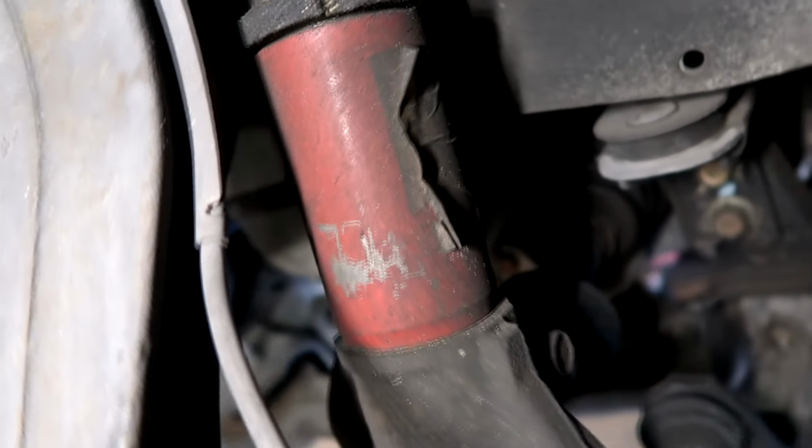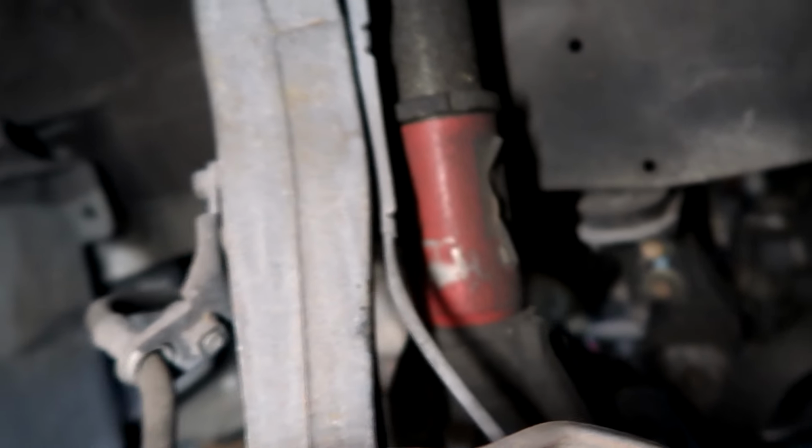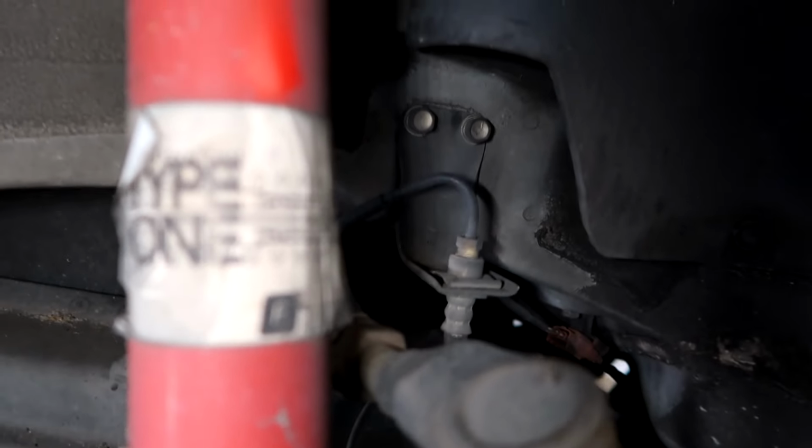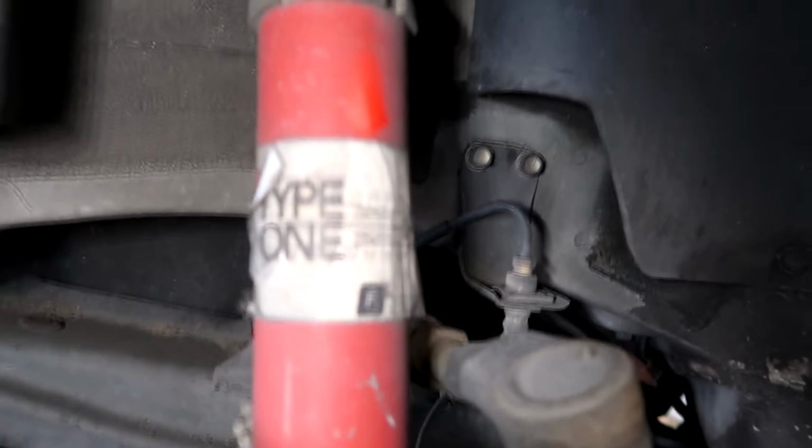So the coilover, whatever it is, it's all leaking. It's blown out, whatever it was. It's red, whatever brand that is. Let's look at the back one. All right, back one isn't as oily. That's it, Function and Form, Type 1.